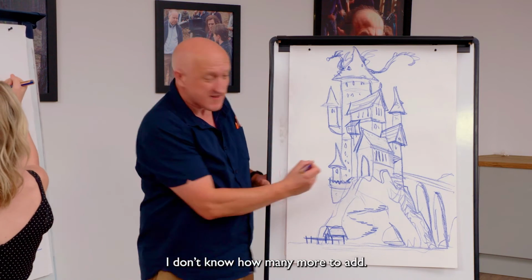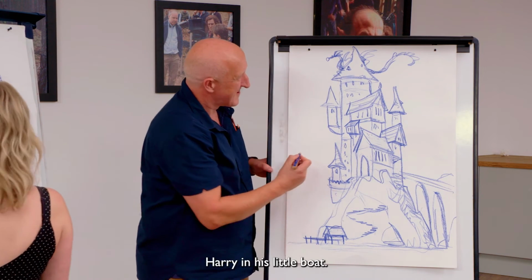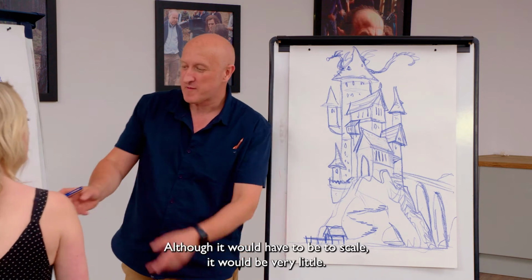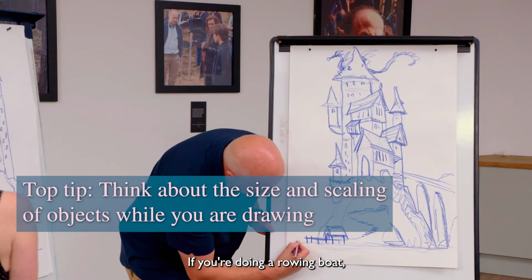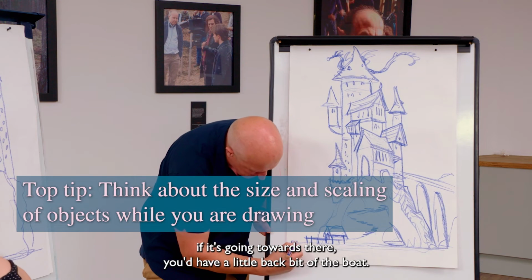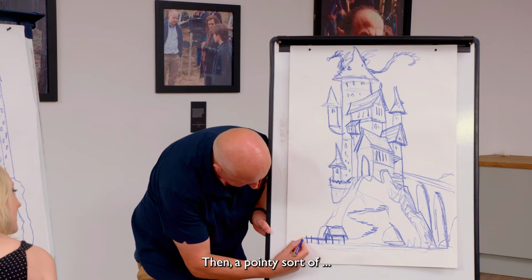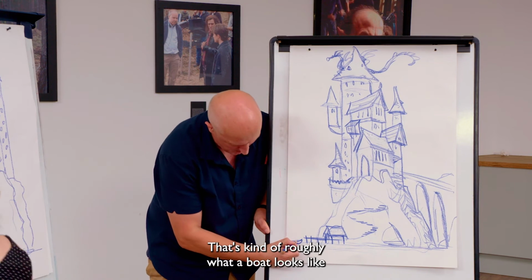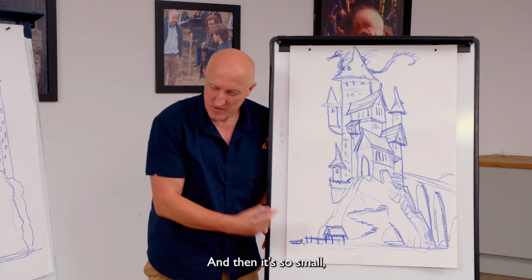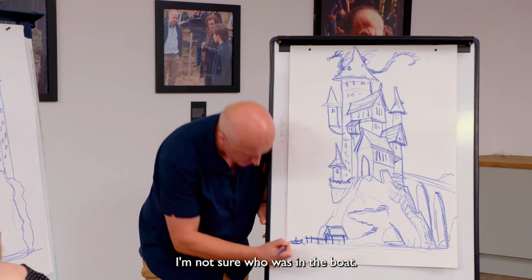Don't know how many more to add. More dragons! Oh, Harry, in his little boat. Can you draw a rowboat? Although it'd have to be to scale, it'd be very little. So if you're doing a rowing boat, and it's going towards there, you'd have a little back bit of the boat, then a pointy sort of front. That's kind of roughly what a boat looks like. Oh, with oars. And my pencil's gone so stubby, it just had to be the shape of a sort of figure. I'm not sure who was in the boat.